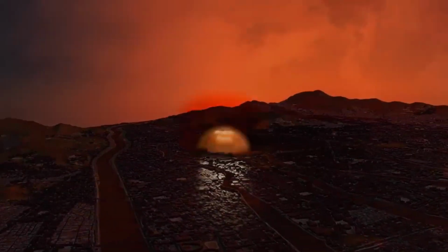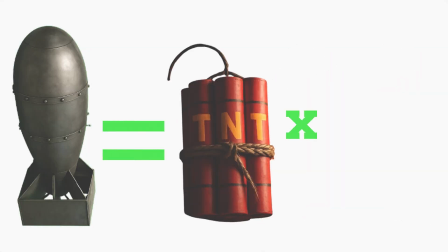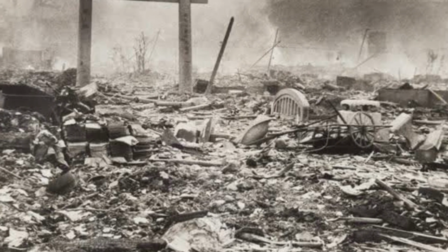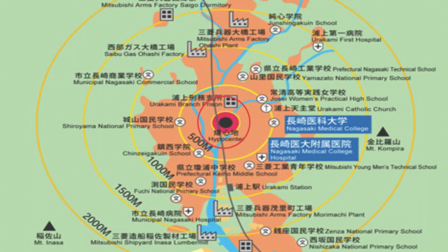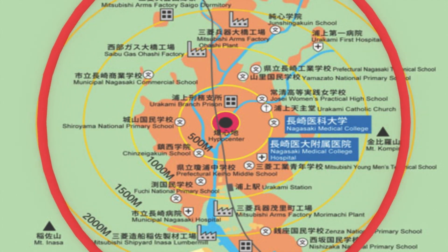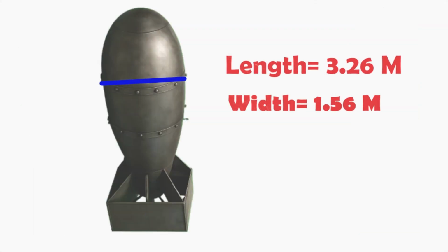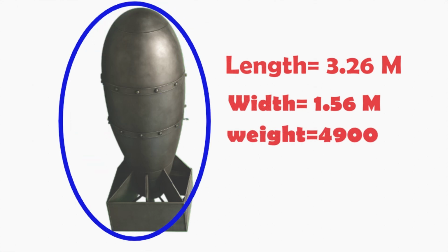The atomic bomb that fell on Nagasaki caused destruction equivalent to 21,000 tons of TNT. As a result of this bomb, 80,000 people died, and people were affected up to a diameter of approximately 3.2 kilometers. This bomb was 3.26 meters long, 1.56 meters in diameter, and weighed 4,670 kilos.